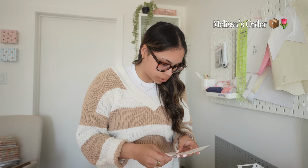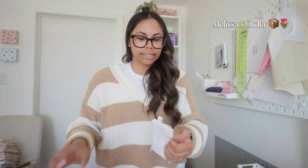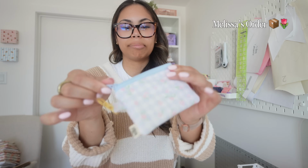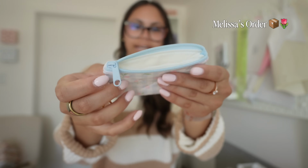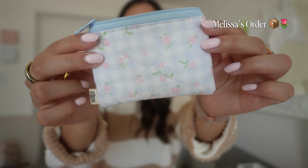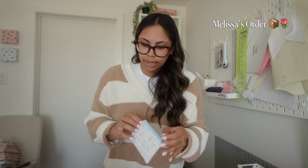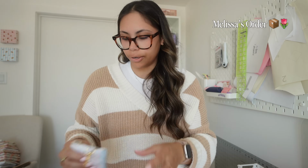Anyway, this order is for Melissa. She ordered some really cute things actually. So Melissa got the Lilia mini pouch, so cute. It just has a beige inside or like an ivory lining with a blue zipper and this beautiful like checkered gingham floral. And all of them come with a lobster clasp and also my logo.